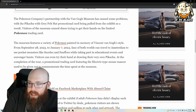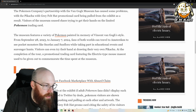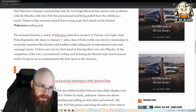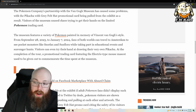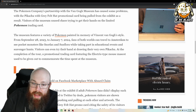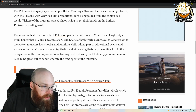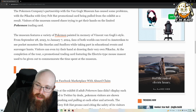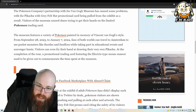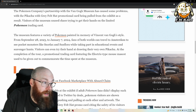And it's just ridiculous because I feel like this was a special way to allow children and young adults to go and connect with Van Gogh while they explore new things in the Van Gogh Museum. The museum has featured a variety of Pokemon painted in the style of Vincent Van Gogh, which, like I said, is freaking amazing art. It is great art.